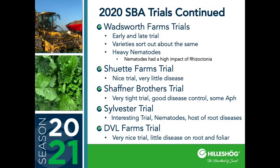And then the rest of the trials, the Wadsworth trial, the early and late trial, take a look at them. Take a look at the Rhizoc numbers. I think the heavy nematode pressure had an impact, and definitely had an impact when it came to Rhizoctonia. But varieties sorted out about the same at the early and the late planting of this trial.